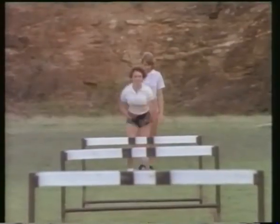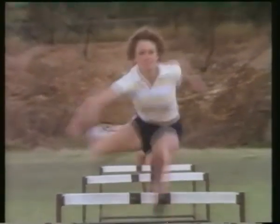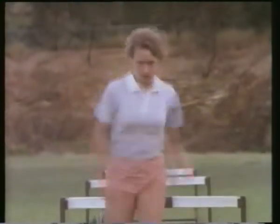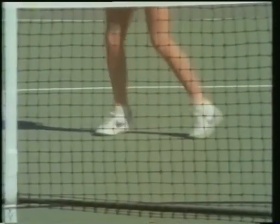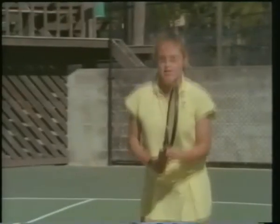Practice then brings a refinement of the skills so that they can be executed more smoothly. The autonomous phase is only reached after lots of practice. Less conscious control is needed, and then the action can be performed automatically.